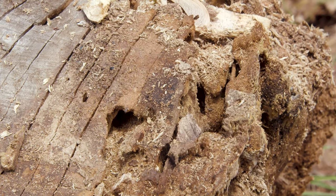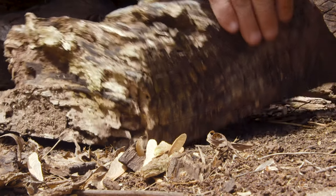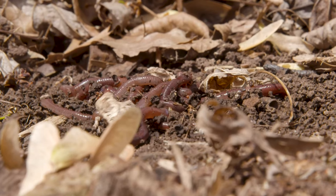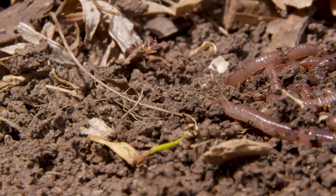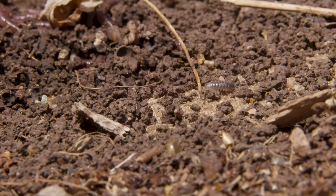So I have a log here, and I'm pretty sure that if I pick it up, there's going to be something. Not sure what, but we'll find out. So under this one, wow, we got a whole horde of worms there and some little roly-polies. Now the roly-polies are always under the logs because they're actually crustaceans. They actually breathe through gills, so they need a wet area so they can actually breathe.